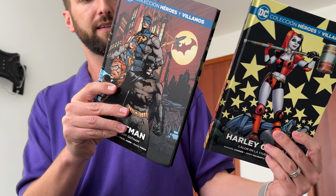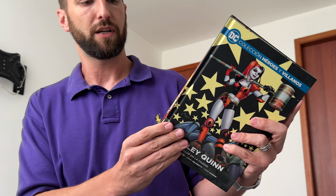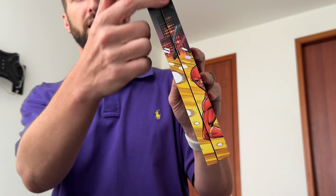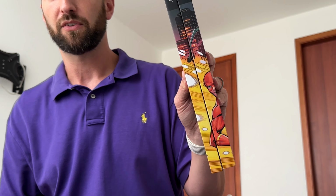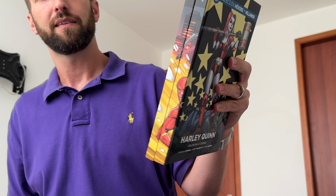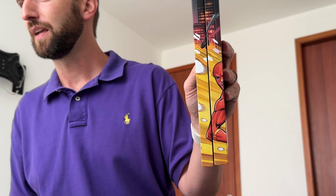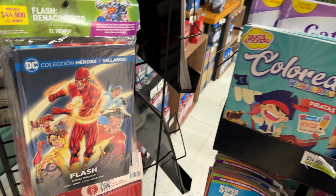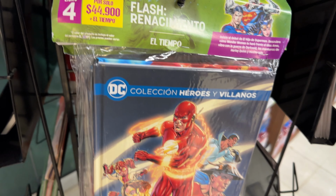Let's see if the spines connect. Oh, they do. They start creating a flash here on the side. So they're not lying. The spines do match. So having issues 1 and 2, obviously a couple of weeks later, issues 3 and 4. Issue 3 is the Suicide Squad, The Black Vault by Rob Williams. And then release number 4, The Flash Rebirth by Geoff Johns.